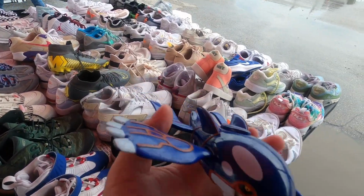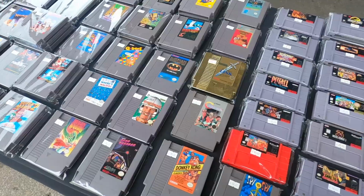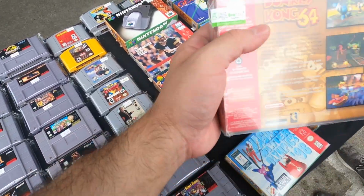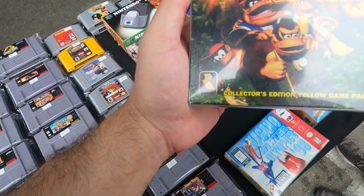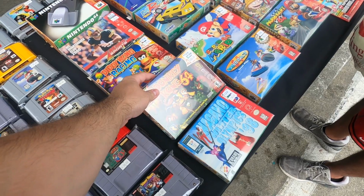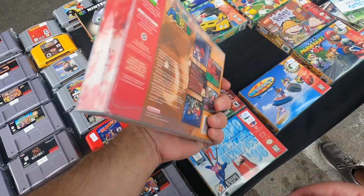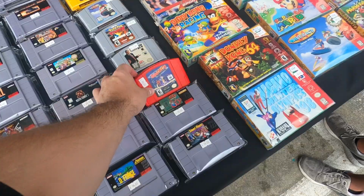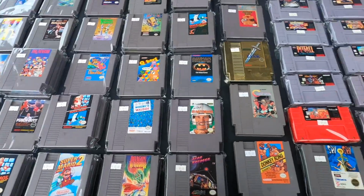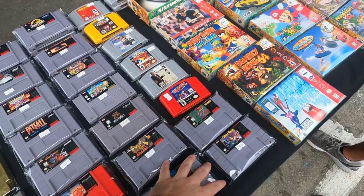$5. I have the Groudon and the Rayquaza, so it only makes sense. I picked up Kyogre. It's so crazy how much this game went up. This was one of the games we played when I was little, and nobody ever talked about it, and now everybody's like, oh, it's so underrated.